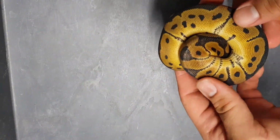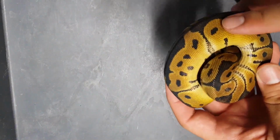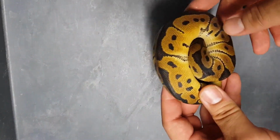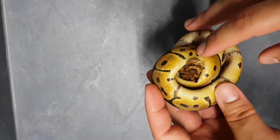Now most of this first clutch has sold. I took it to the expo and I sold the majority of them. I also had some butter clowns and some other cool combos, but they all sold already, and so did the hets, except for these two clowns. This is a clown male. He's actually on hold, so he's not available either, but still very nice looking. He's in shed right now, so he's even better looking when he's not, but very nice.